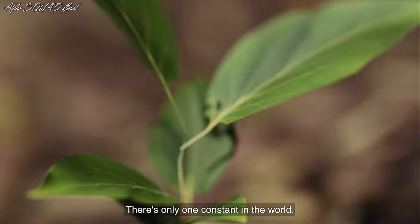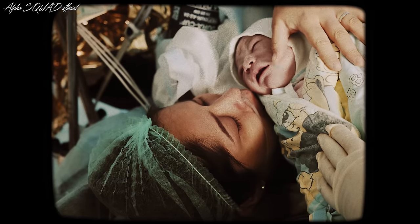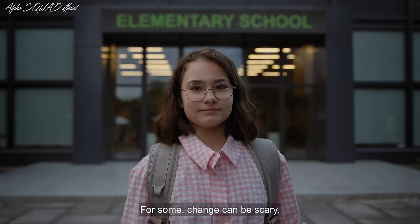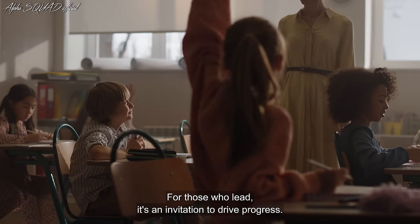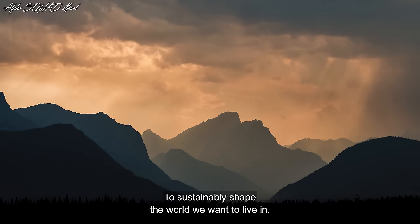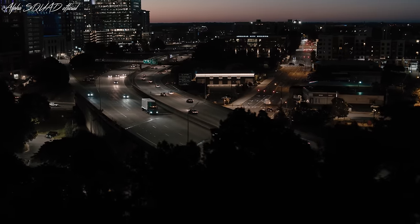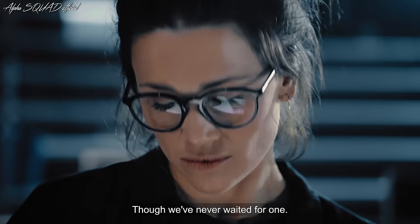There's only one constant in the world. Change. For some, change can be scary. For those who lead, it's an invitation to drive progress. To sustainably shape the world we want to live in. At Volvo, we've always accepted that invitation to lead the way on transport solutions. Though we've never waited for one.